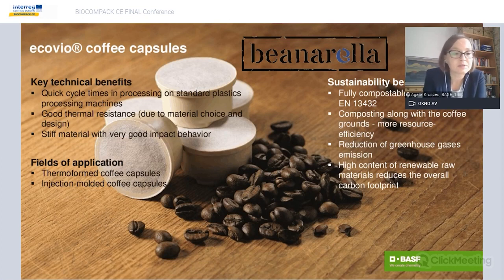And what is important here, the key benefit is that it's fully compostable according to the industrial compostability norm, and it can be composted along with the coffee grounds. So we have here the case of more resource efficiency. In this case, we reduce the greenhouse gas emissions, and we have a higher content of renewable raw materials, and in this way, we reduce the carbon footprint.